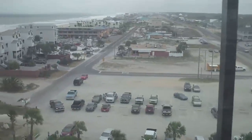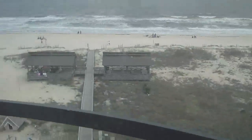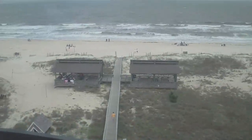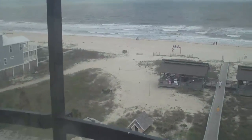There's 92 steps. They are all wood steps. We know that the steps were made in Dennis's garage. Here we are on top of St. George Lighthouse, and you can see a lot of wind, a lot of waves, a lot of people on the beach in spite of it.